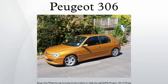The GTI 6 was introduced as a Phase 1 model and was to last until production ended in 2002, and received Phase 2 and 3 cosmetic and electrical updates alongside the rest of the range, but with the engine and mechanical specification remaining largely unchanged.